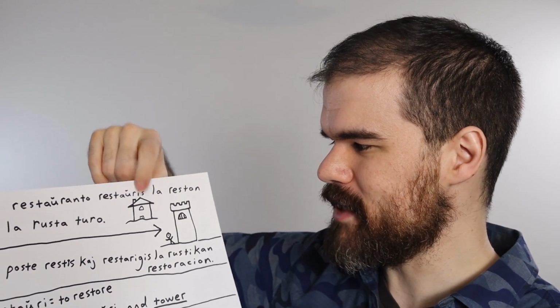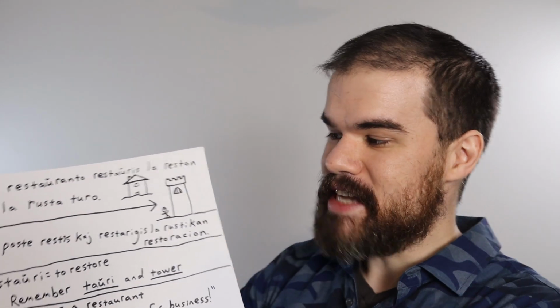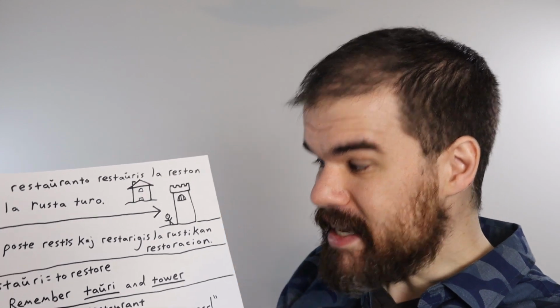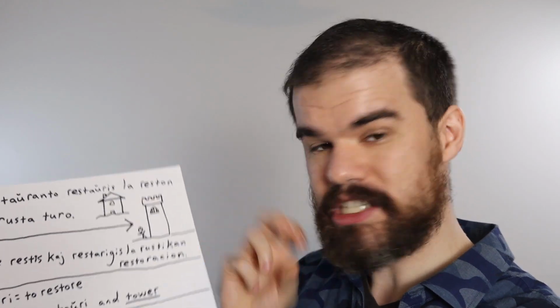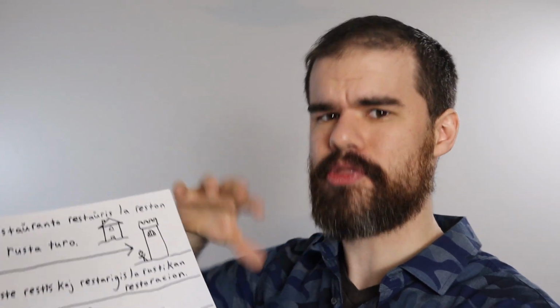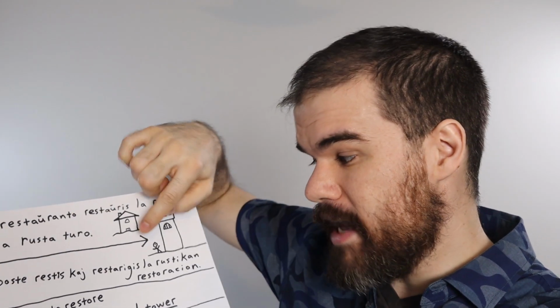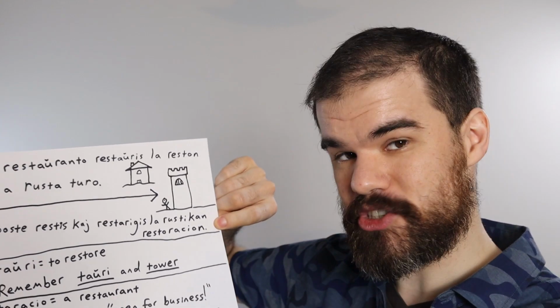I started drawing a tower and realized I didn't have enough room to make it towery, so that's a house, and this is a tower. What's the second sentence mean? Li poste restis, he later remained, restis, kaj restarigis. To stari is to stand, starigi is to make stand up, and restarigi is to make stand up again, so to re-erect something, which in many ways is similar to restore something, but a bit more thoroughly. You don't re-erect a building by giving it a new coat of paint. You'd have to do a little more work than that. He later remained and re-erected the rustic, rustican, restauracion, restaurant.